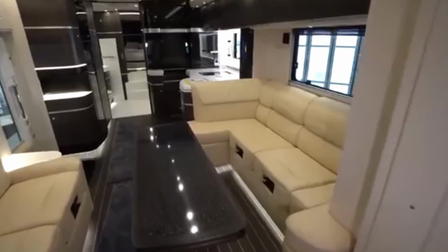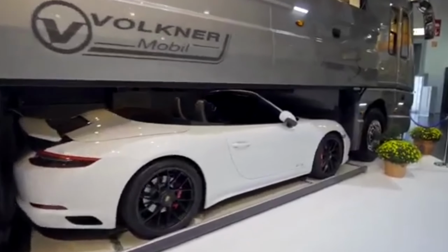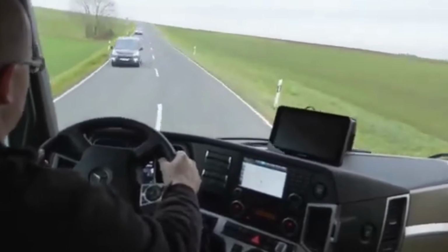At the time it was built back in 2006, the Featherlite Vanter was the most expensive on the market at a whopping $2.5 million. Oh, and it also had storage for a sports car, just in case you wanted to take one along on the road journey with you.